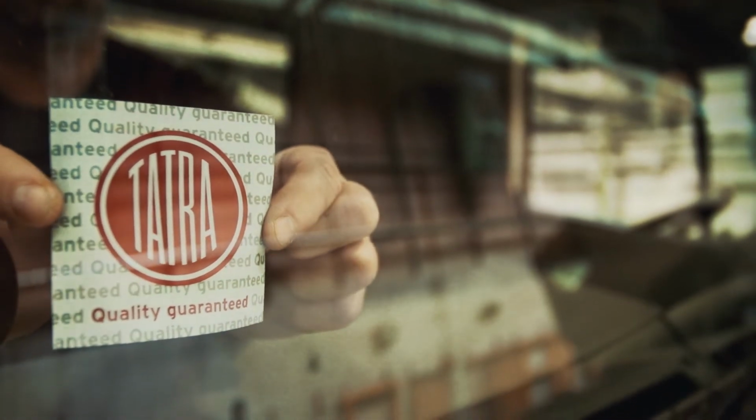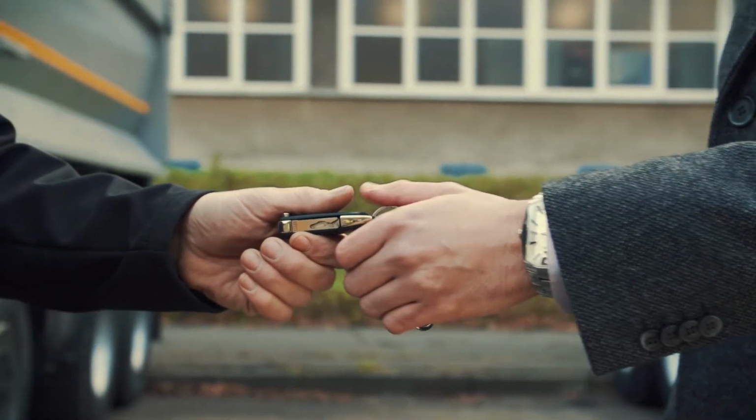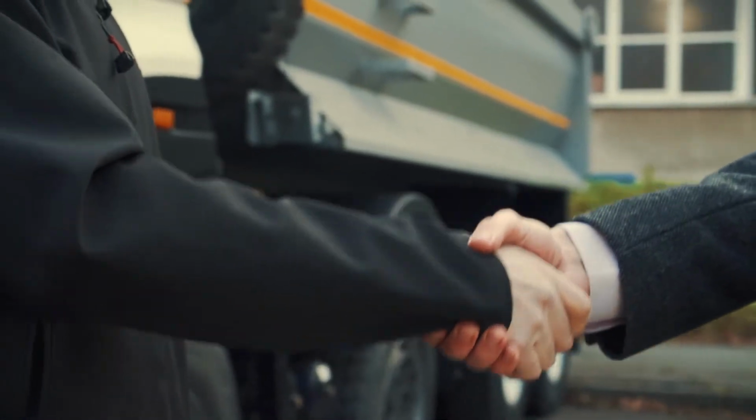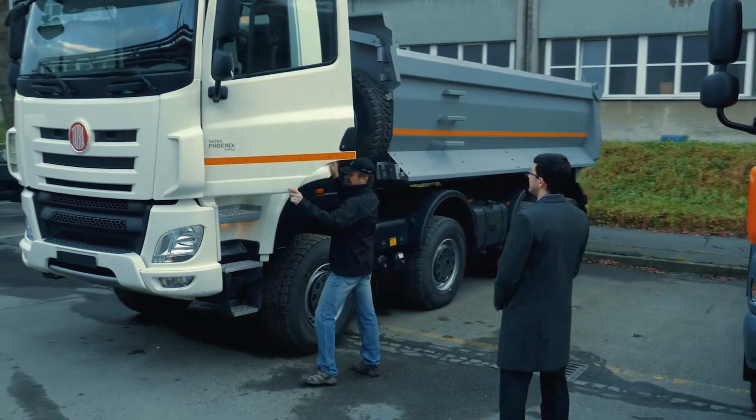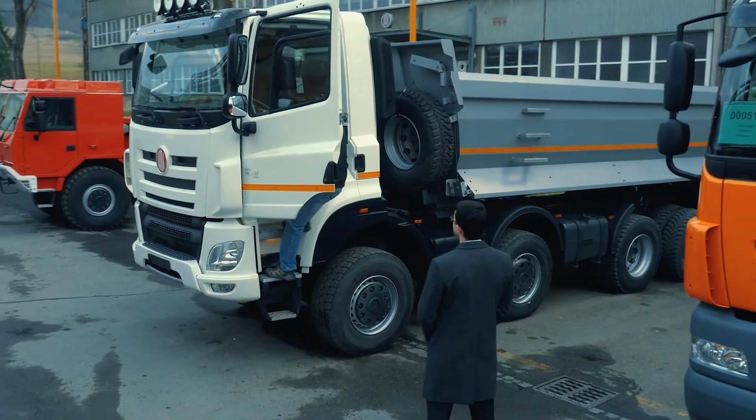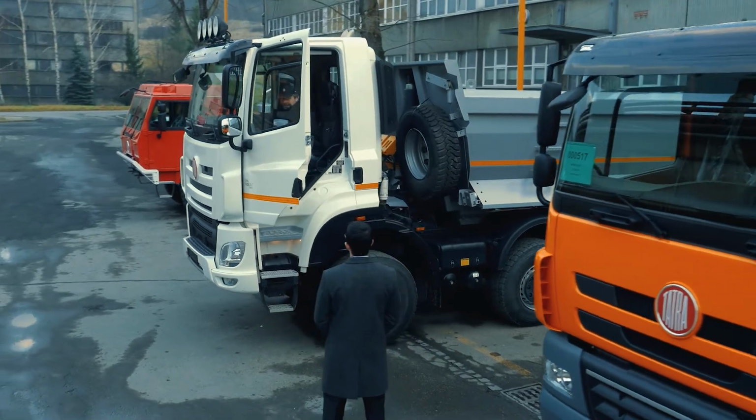The final inspection at the Diagnostic Center ensures that every customer becomes the owner of a top-quality, all-wheel drive vehicle that is the end product of rigorous auditing at all levels: sales, development, design, production, and final testing.